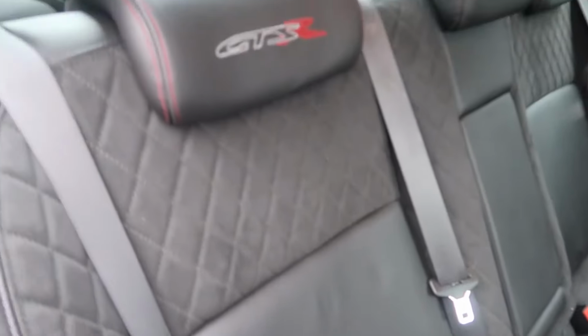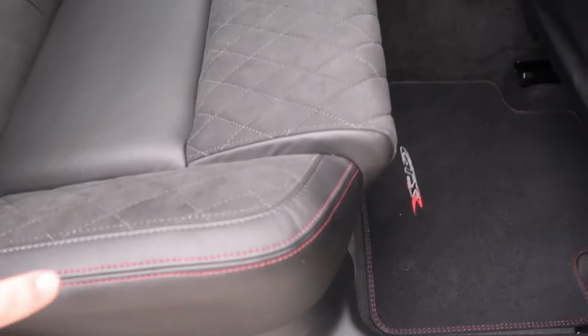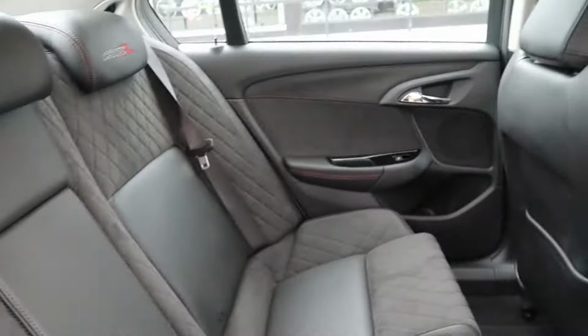So you've got the GTSR logo, the quilted pattern, red stitching. This one's obviously got the sunroof. These things are nuts.